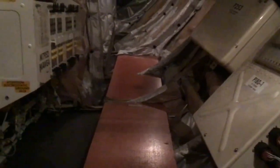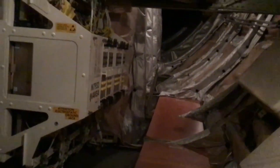Now we're in the main equipment centre, which contains the electrical distribution panels for the aircraft and all the various circuit breakers to major systems. This part of the aircraft is known as the forward right hand crawlway.